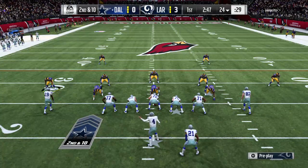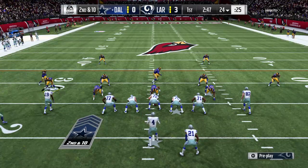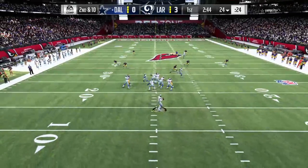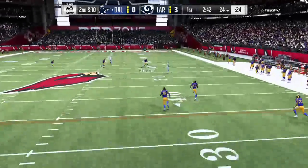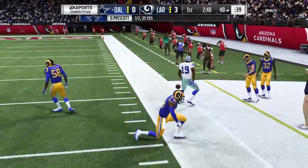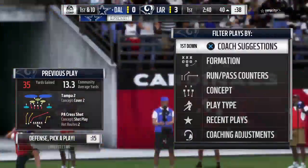Gun. Then we're going to 53. Here you go. Off play action to Elliott. Here's Prescott. Now he'll let it go deep right side. He's got a man, complete. And that one results in 35 yards.